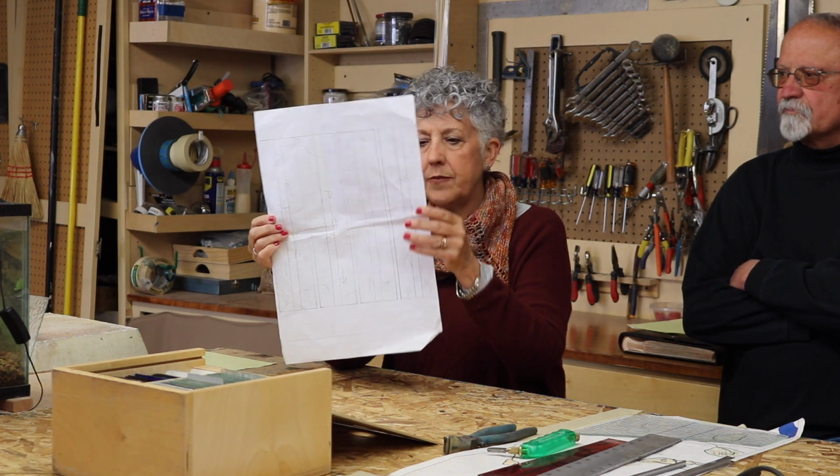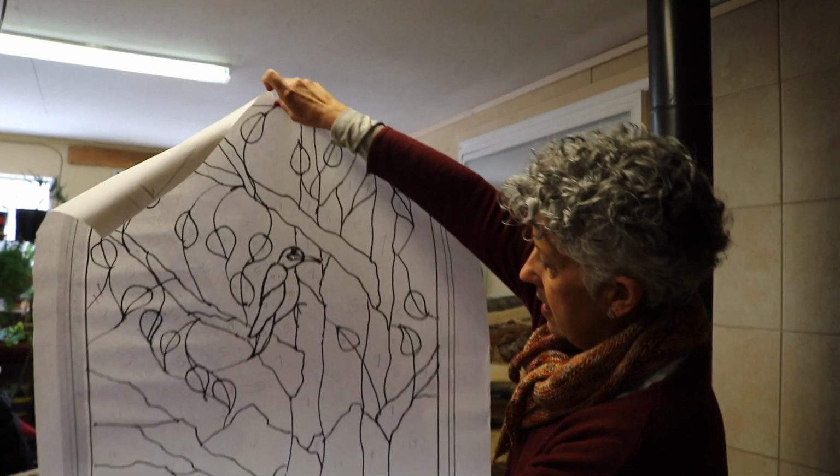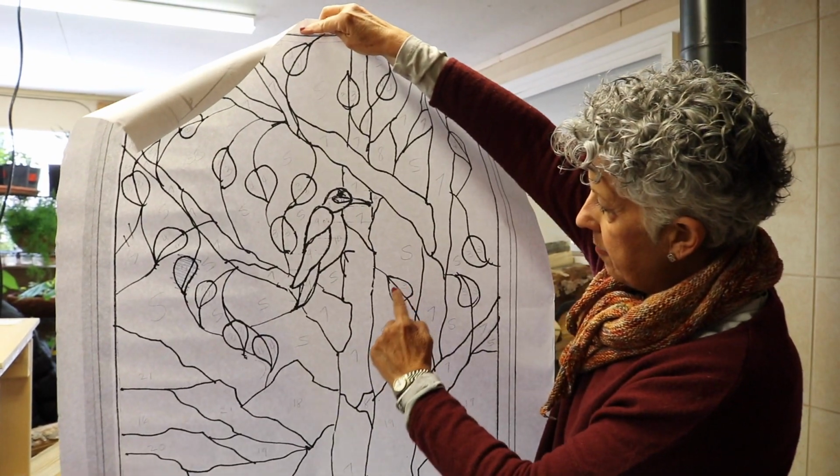After I draw it up to scale, I see what I have, do I like it? Usually for a customer, I always do a color rendition. After we came up with the scale drawing, I went to a full-size drawing, which is down here. There's a couple of ways. Sometimes I freehand it, other times I'll take it to a copier and they'll do a full-size copy for me.